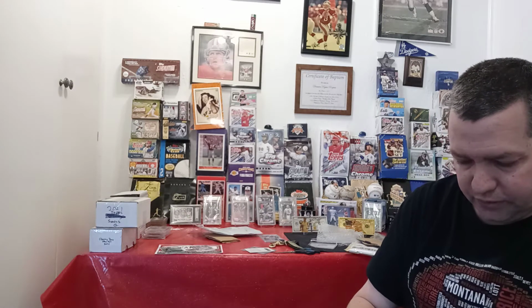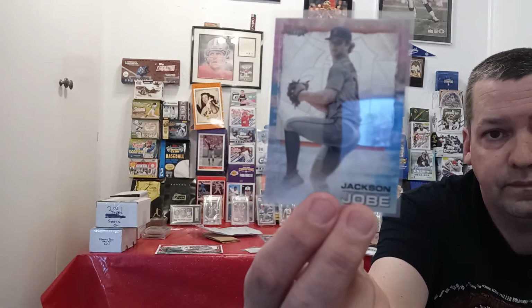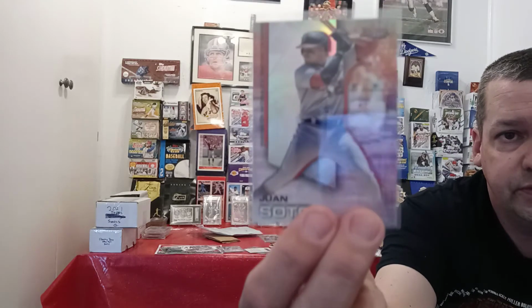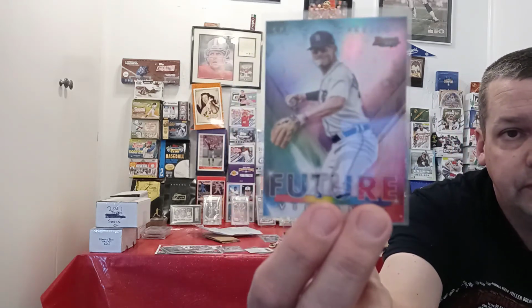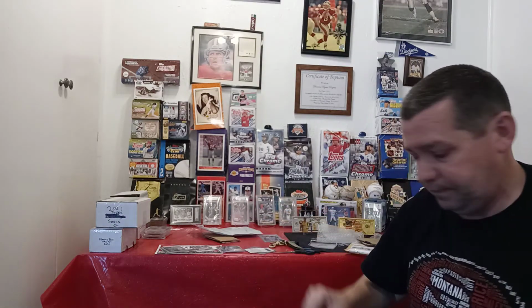Got, from the Detroit Tigers, Jackson Jobe. From the Tigers, I got a rookie card of Casey Mize. That's cool. From the Washington Nationals, I got a base card of Juan Soto, which will go in my Soto collection. I got a Futurist of Spencer Torkelson, which is really cool. I think he's going to be good. That's what everybody says about him.